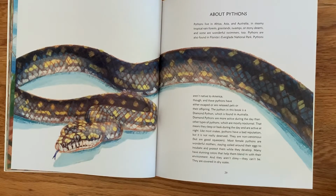The python in this book is a diamond python, which is found in Australia. Diamond pythons are more active during the day than other types of pythons, which are mostly nocturnal. That means they sleep or bask during the day and are active at night.